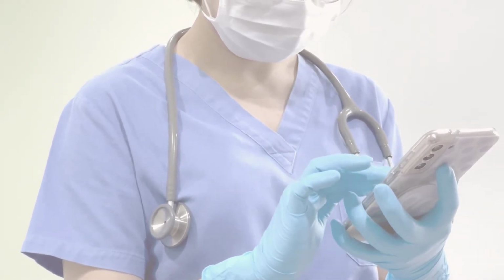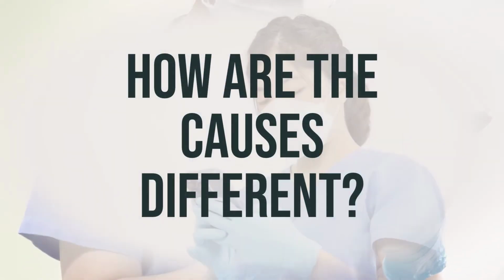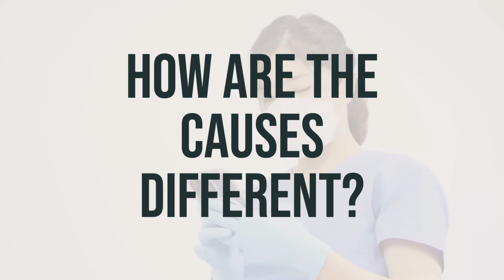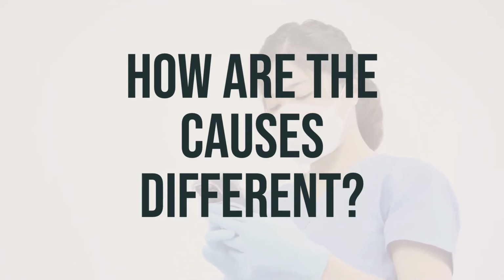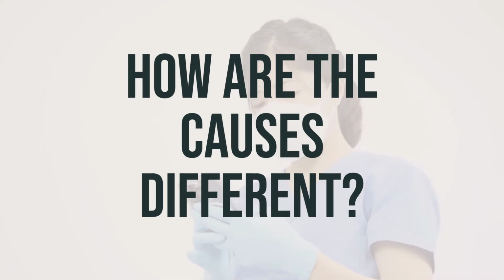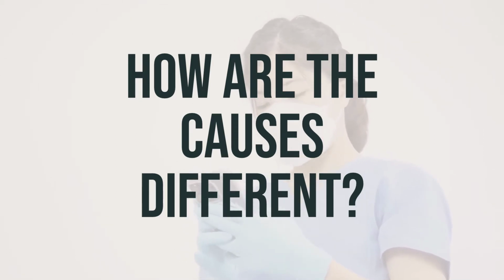Now, let's take a closer look at the differences between Molluscum contagiosum and eczema. Eczema is a skin condition that experts believe is caused by a combination of genetics and environmental triggers. When your body's immune system overreacts to these triggers, such as irritants, allergens, and stress, it leads to too much inflammation, resulting in the symptoms of eczema.